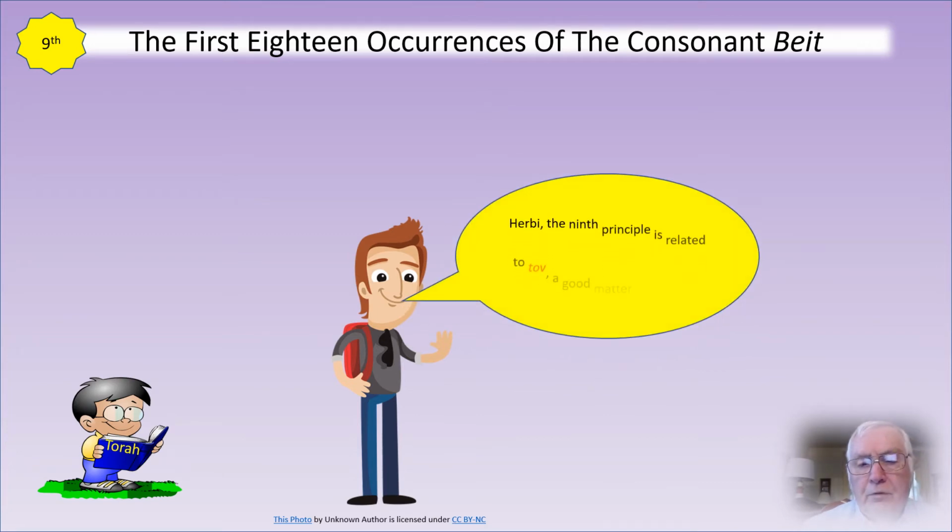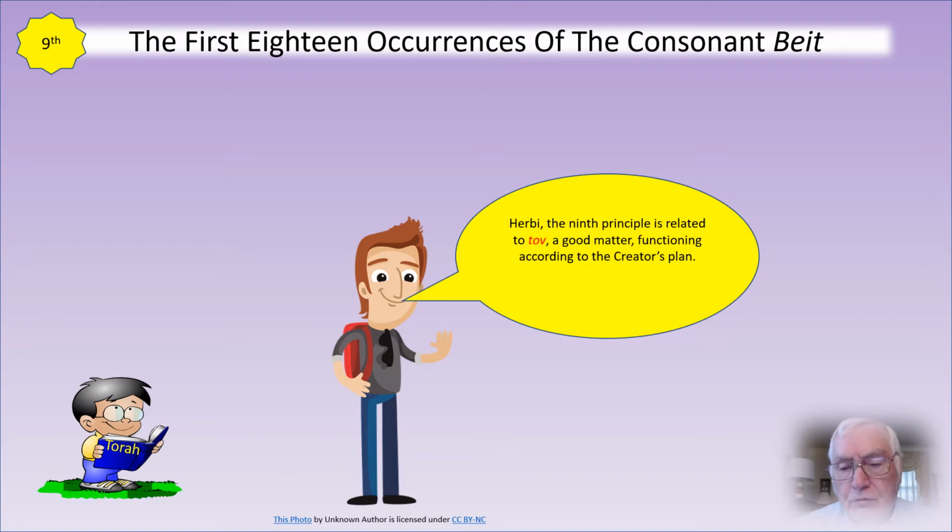Herbie, the ninth principle is related to Tov, a good matter, functioning according to the Creator's plan. The Hebrew word Tov is usually translated as good. But what is good? Good here is a matter that is functioning according to the Creator's plan.